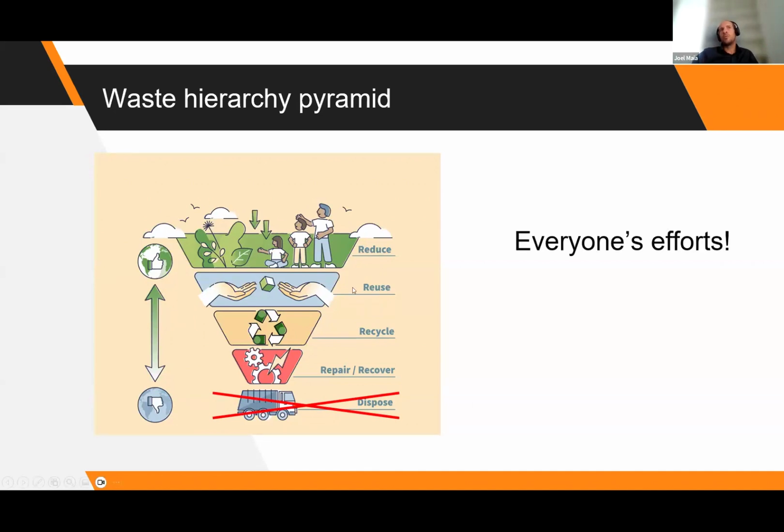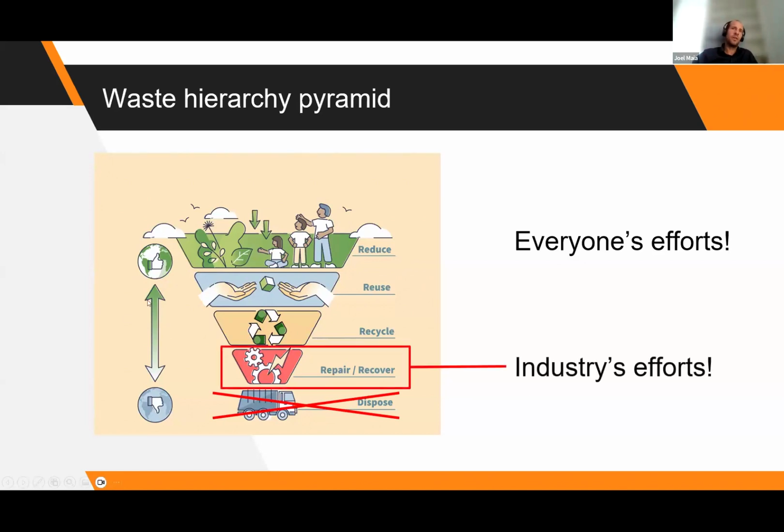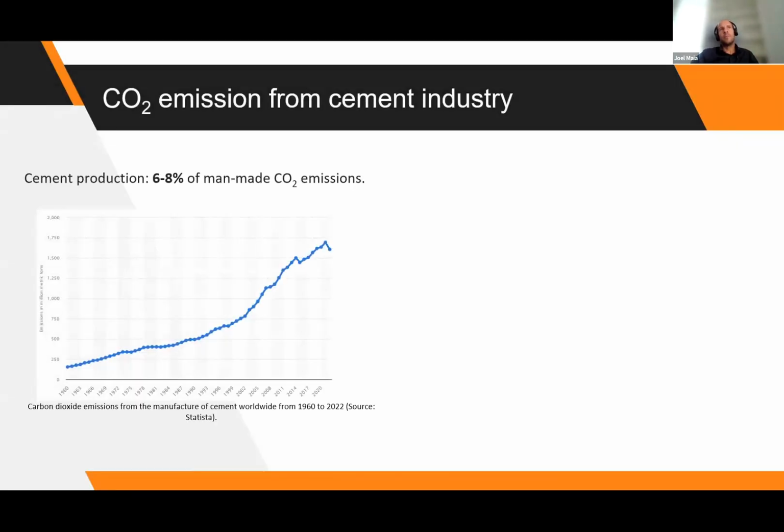And as I mentioned, to have an impact on the environment, everyone's effort is important, especially on the repair and recover side. The industry's efforts are very important, and that's what we will talk a little bit more about today. Depending on the source that you use, it's mentioned that 6 to 8% of all man-made CO2 emissions are coming from cement production. If we take some data from 2022, we are talking about 1.6 million tons of CO2 emitted in 2022.